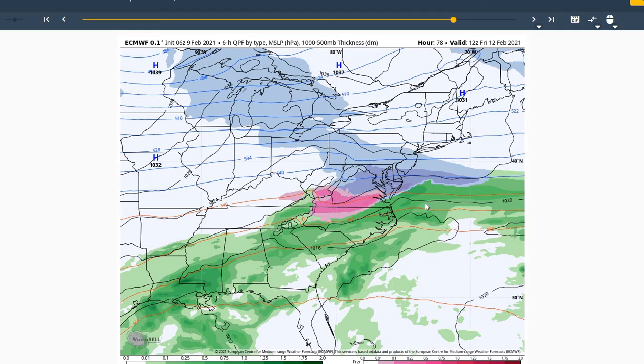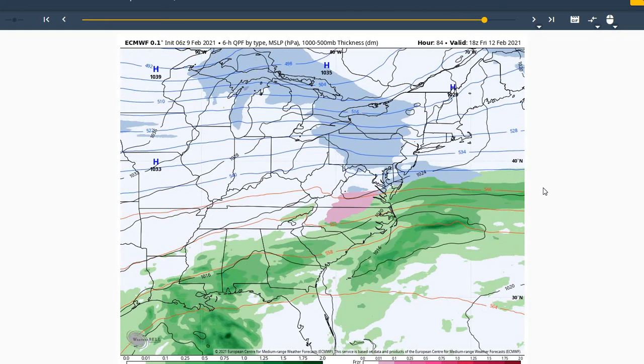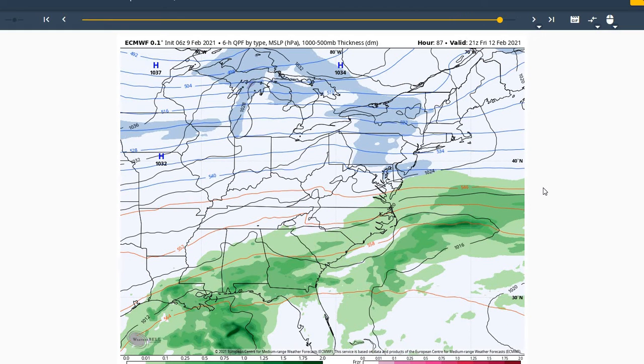It's going to provide us with a surge of moisture across the area. We'll have colder air filtering in from an Arctic high to the north, and that is a good setup for us to see accumulating snowfall across the Wallops region. And then we'll move into Friday afternoon. Looks like it should move out of the region by mid-Friday morning into Friday afternoon.